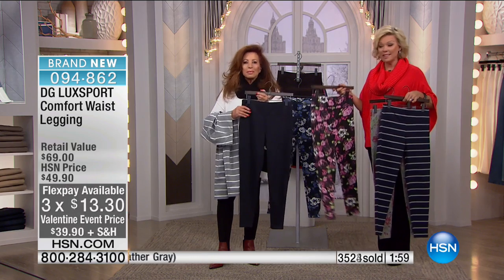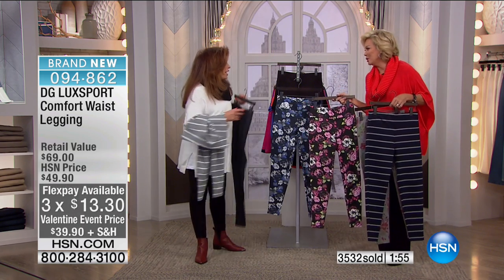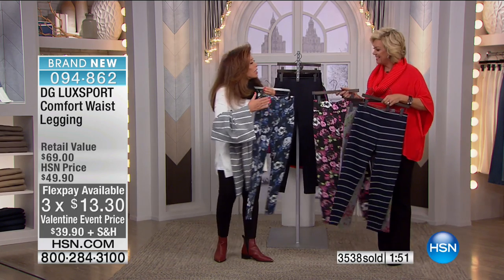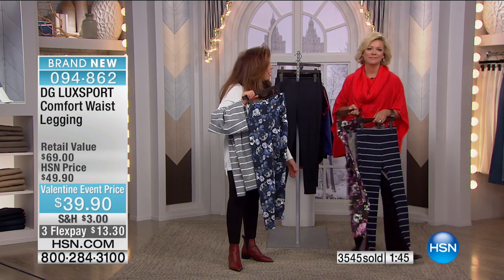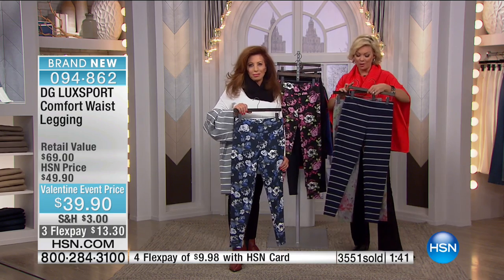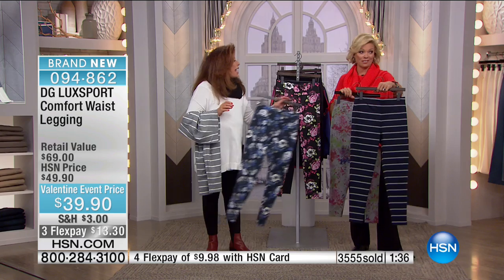So we've got the solid navy and the black, and then the florals, which are always in full bloom, even in the coldest days of winter. And with the stripes, think about this: a classic white t-shirt and one of our jean jackets in chambray, mid-tone indigo. How much cuter is that? So fun. The splatter print is really popular. The stripes are awesome.